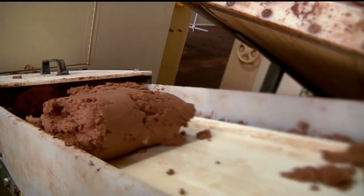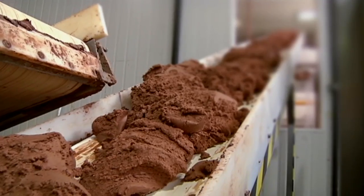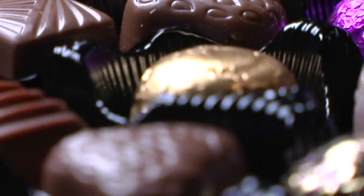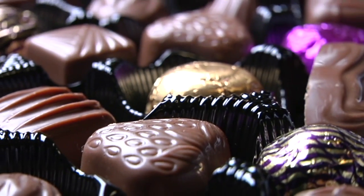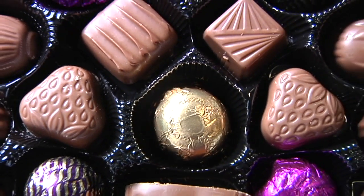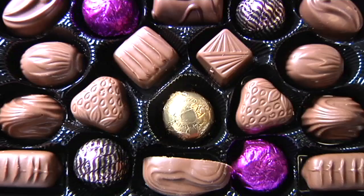These machines have an important job to do. They help make up to 15 tonnes of chocolate every week. But what is it about chocolate that makes it so delicious? Let's go on a journey to find out a bit more about what's been called the food of the gods.